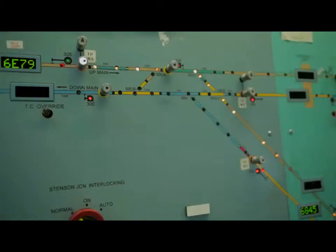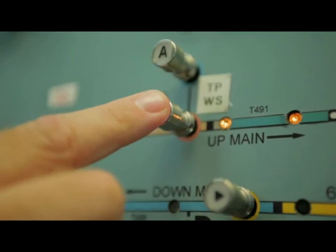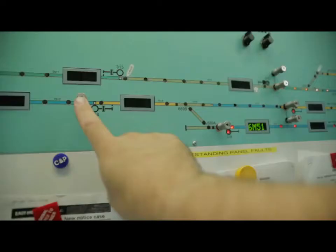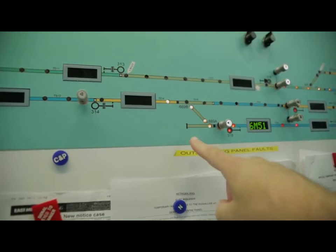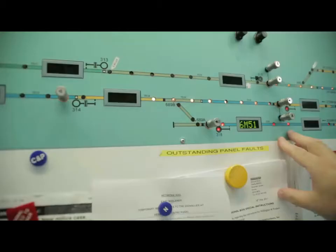The operation of the signalling equipment is carried out by pulling and pushing the actual buttons that are set in the panel. To set a route, you press the entrance button, you press the exit button, and the signalling system between detects all equipment that's located between the two signals. Once that's in the correct position, the signal will clear for the train to proceed. To take the route out, we simply pull the exit button and the route will drop out.